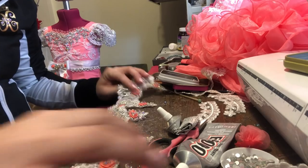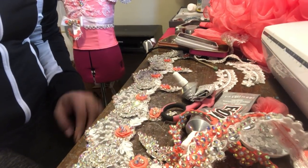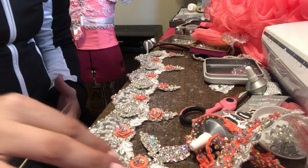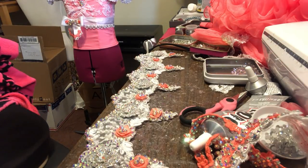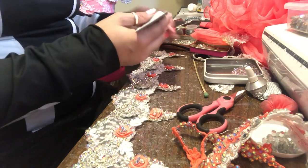So I'm gonna set this out, and then you guys can watch me stone a little bit. Let me bend this. You can see that. My sewing desk is always a mess, always, but I know exactly where everything is at. So I don't like cleaning things up if I don't have to, because I literally know where everything is on my desk, even though it's a mess. I have lots of space, and I use all that space.